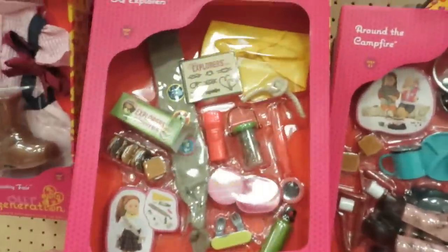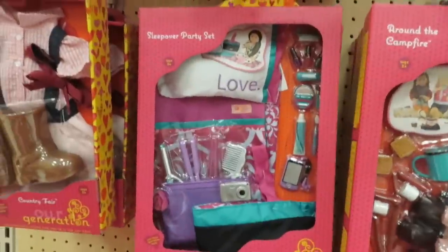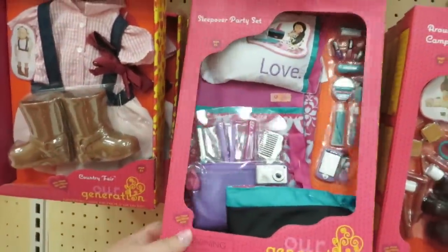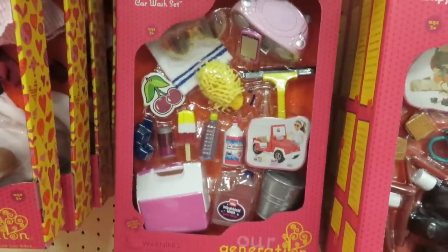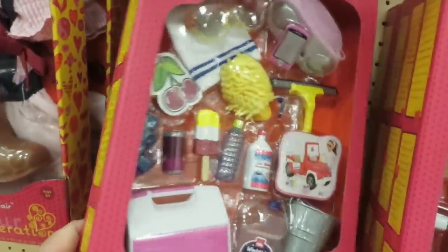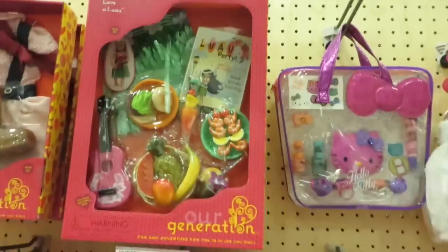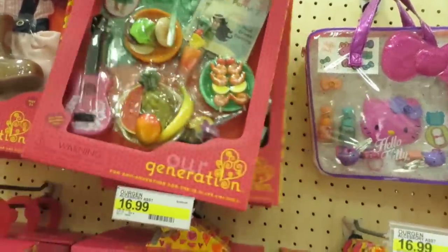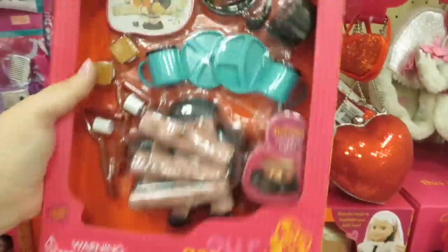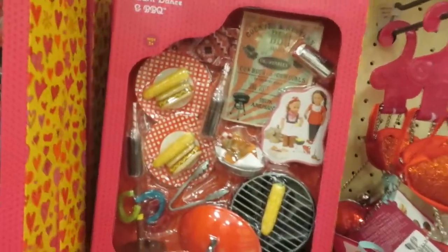I really like some of the accessories. There's a little Girl Scout set. That's a sleepover set. Cute. And I like that one, a car wash set. All of like the popsicle and the water bottle. There's a luau set with a pineapple and a burger. And another car wash. Car wash set. Yeah, there's a campfire set. A barbecue set. That's awesome. I love the barbecue set.